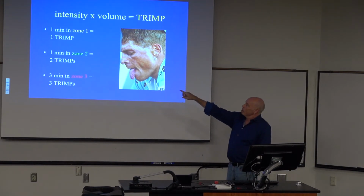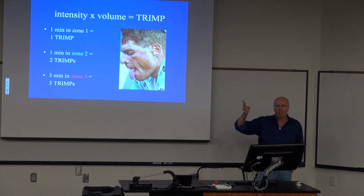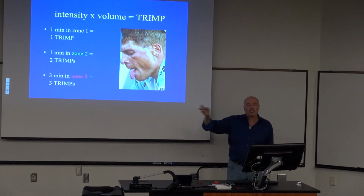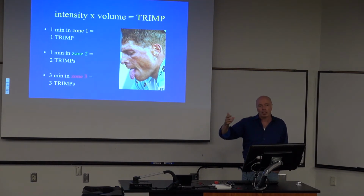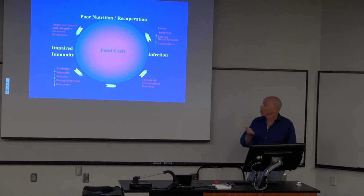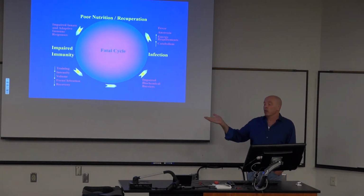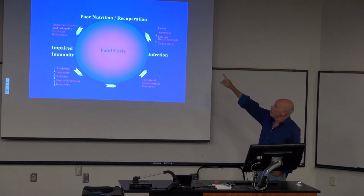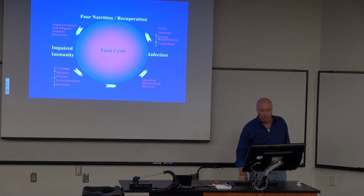Every minute you're in zone 2, it's multiplied by 2. It's really clever. And every minute in zone 3, you get 3 TRIMPs. So 1, 2, or 3. We started looking at this because we wanted to look at the idea that race winners or people who are going to be competitive need to look at this fatal cycle, which can be compounded by poor nutrition, recuperation or rest, and the amount of physical exertion.